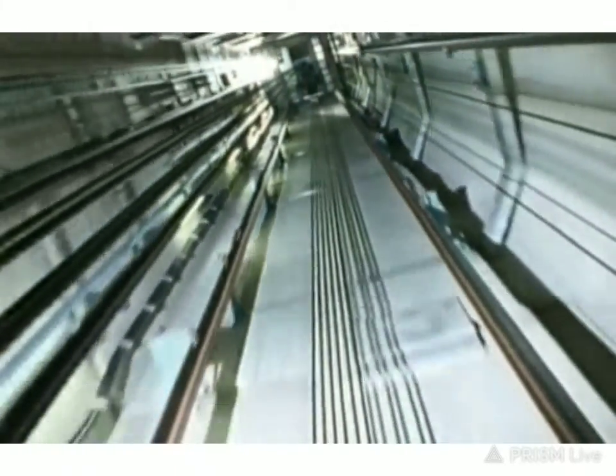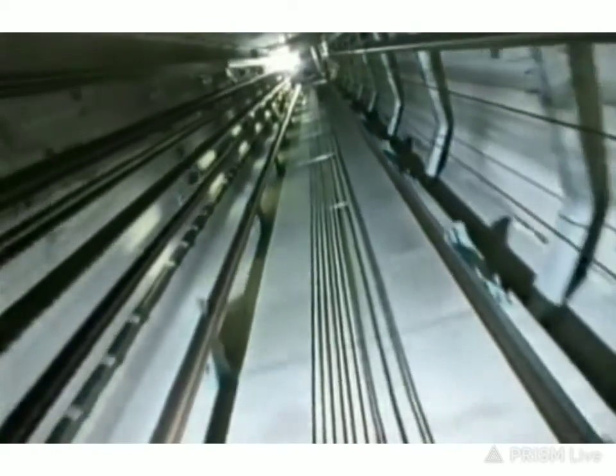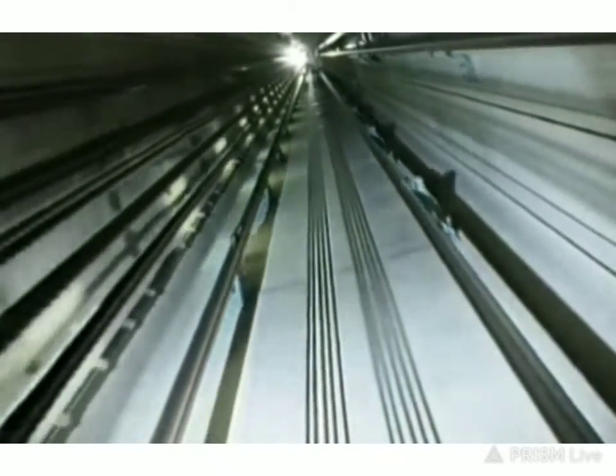Different countries tolerate different accelerations, Japan the least and Australia the most. About 10 stories is considered the maximum practical distance for a lift to accelerate, and this effectively determines the maximum practical speed, about 20 foot per second in this case.